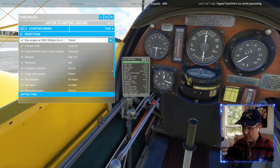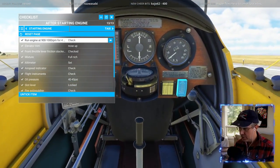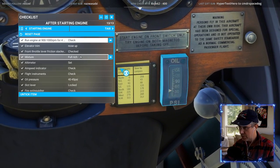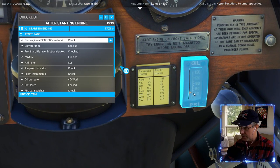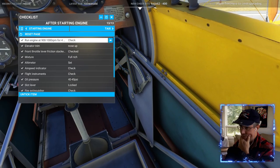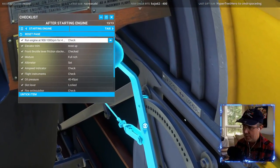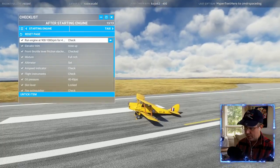Altimeter is set. Airspeed indicator check. Fine instruments. Oil pressure 40 to 45 psi. It's over here. Huh. Maybe I have to wait. It's getting to 40, it's climbing up. Slot lever locked. Okay, it's nice that they actually have labels here. Lock this back. And this basically are these little things here.